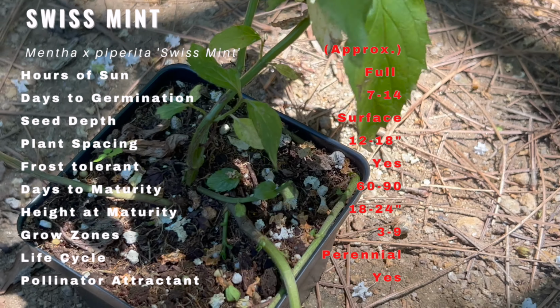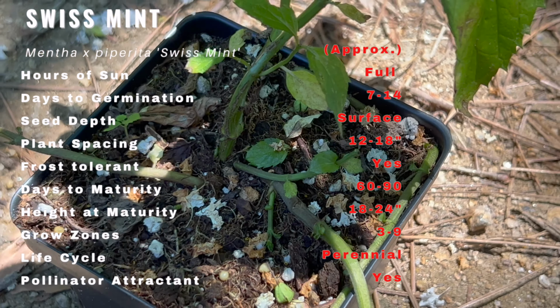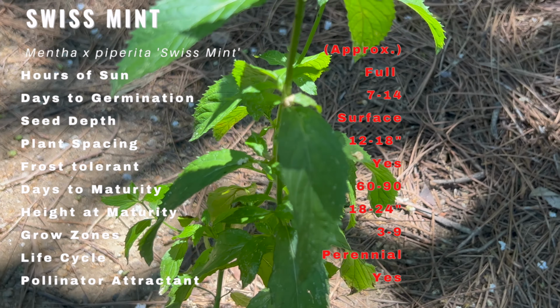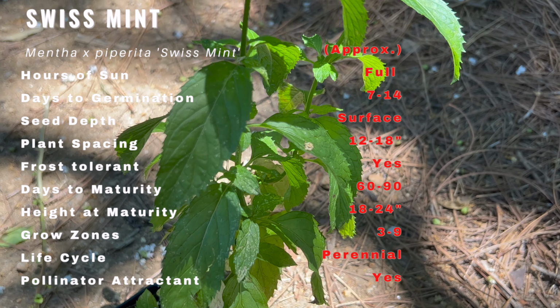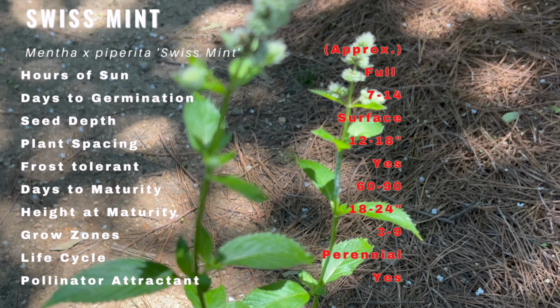Swiss mint is a perennial herb with square stems, characteristic of the mint family. It features vibrant green leaves that are slightly serrated and emit a pleasant minty scent when crushed. The plant produces clusters of small flowers that attract pollinators like bees and butterflies. Its compact growth habit makes it an excellent choice for container gardening.